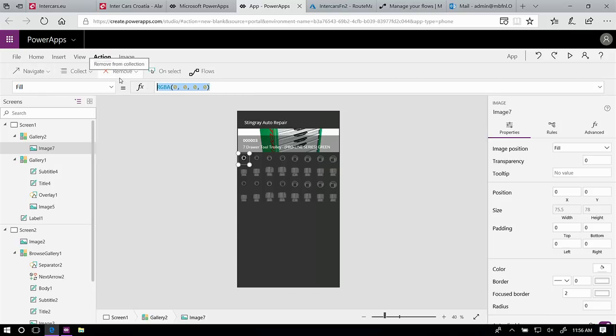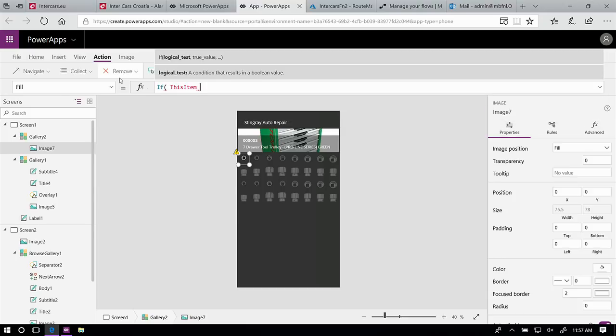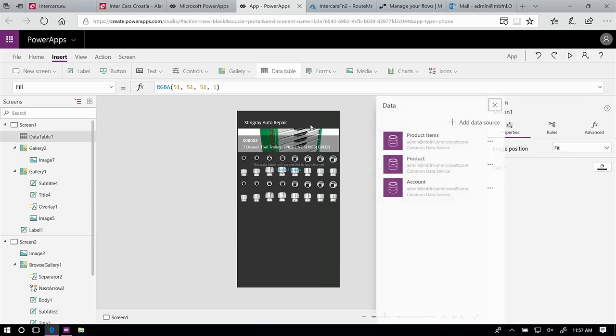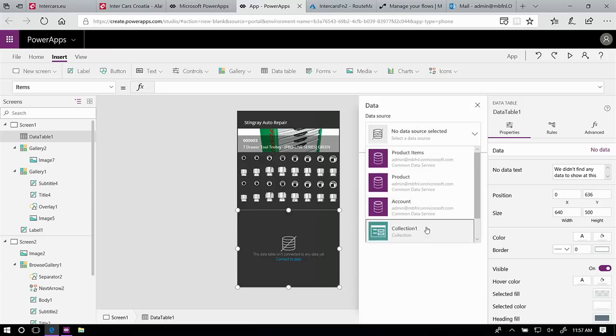I can put in simple conditional logic that I can fill out very easily. I can say, hey, if this item is in that thing I collected, let's make it red. Just like that, I'm now building a responsive application. Of course, I can even mash up different data sources and build things together very quickly. I'm going to do this last step here, and then we'll see it all working together.